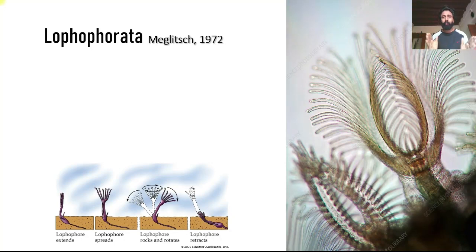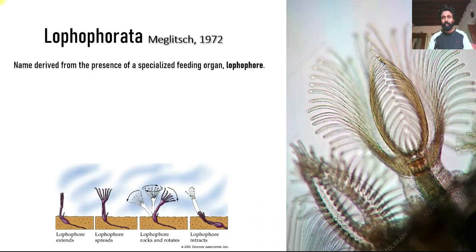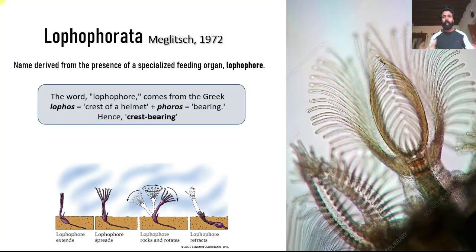The clade Lophophorata has been delimited based on the presence of a specialized feeding organ that we have discussed, that is lophophore. Etymologically, lophophore is derived from two Greek words which mean crest bearing. Lophos means the crest of a helmet. See, it looks like a crown or a helmet, and lophos means crest of the helmet, and phoros means bearing. So that means crest bearing.